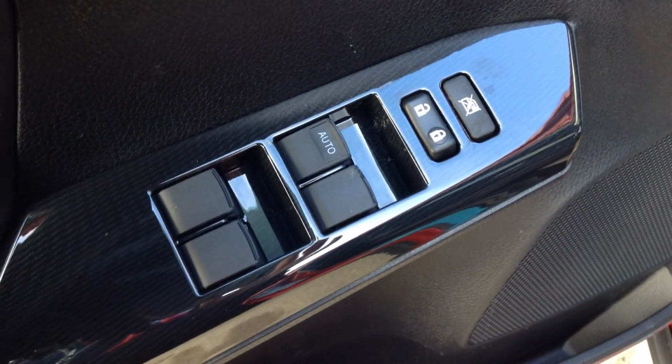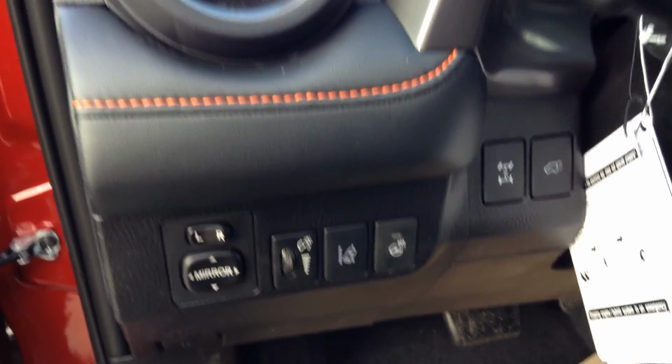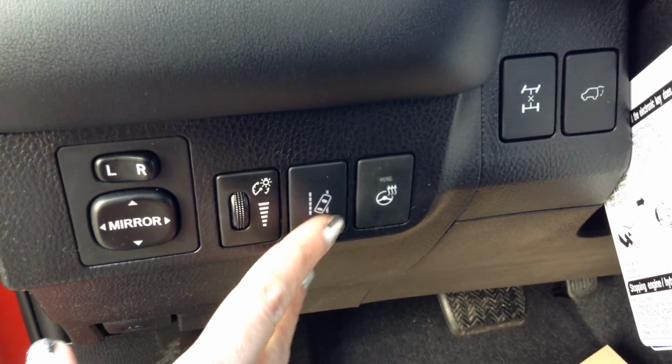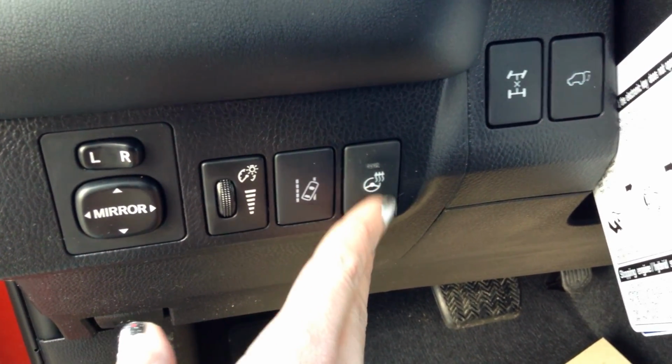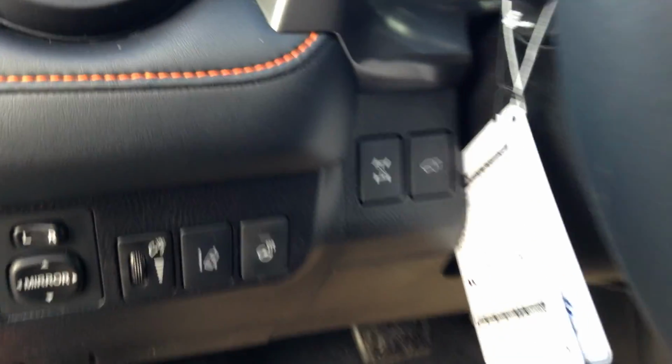It has power windows with auto up and down on the driver's side, power locks. Driver's seat is power adjustable, and the passenger seat is manual adjustable. You have power adjustable mirrors, interior lights on the dash. This is the lane departure alert, heated steering wheel, locking differential, and the power rear door.